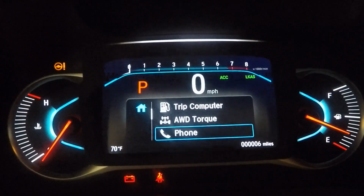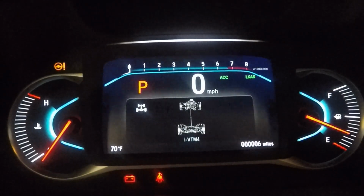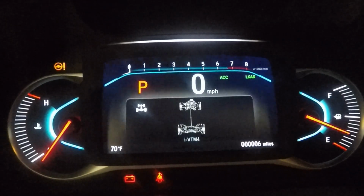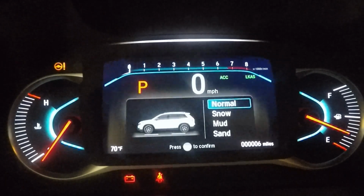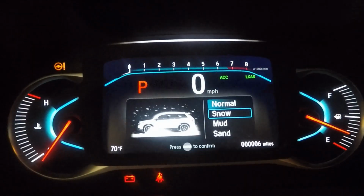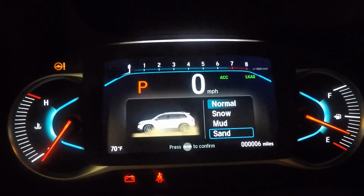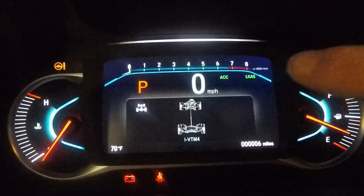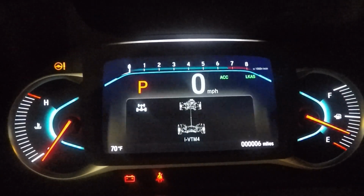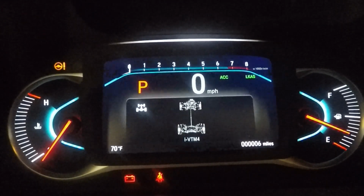Trip computer, all-wheel drive torque. This is the iVTM for traction system. There's a button right below the transmission selector to go through the modes, such as normal, snow, mud, and sand. And it also shows the Passport itself. You also get a digital tachometer up here that also is on the Pilot and Odyssey.